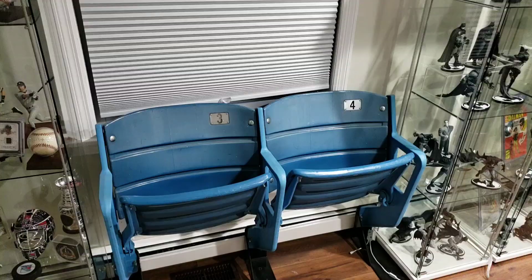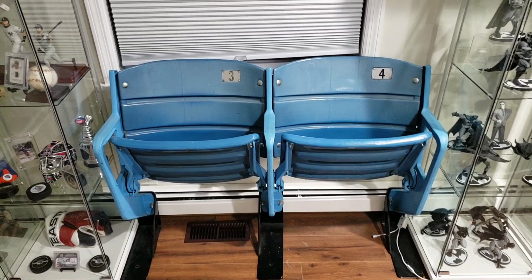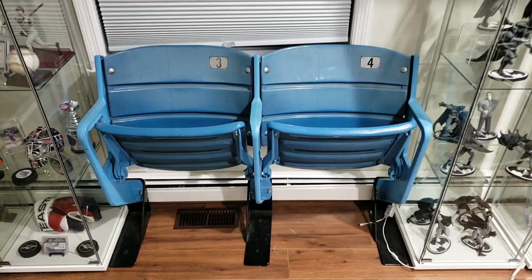All right, now we're going to move over here to my Yankee Stadium chairs. I told the guy, look, if you can't get me 3 and 4, I'm not buying them. So we hooked it up. He got me 3 and 4. How can I complain, right? Babe Ruth wore number 3, and Lou Gehrig wore number 4, for you non-sports guys or non-Yankee fans.